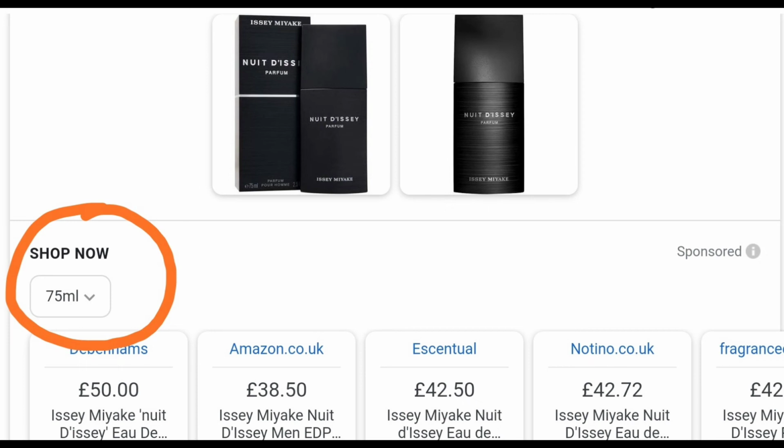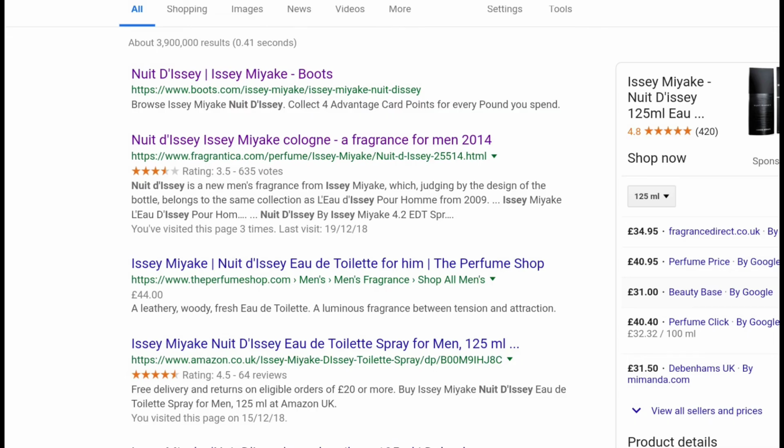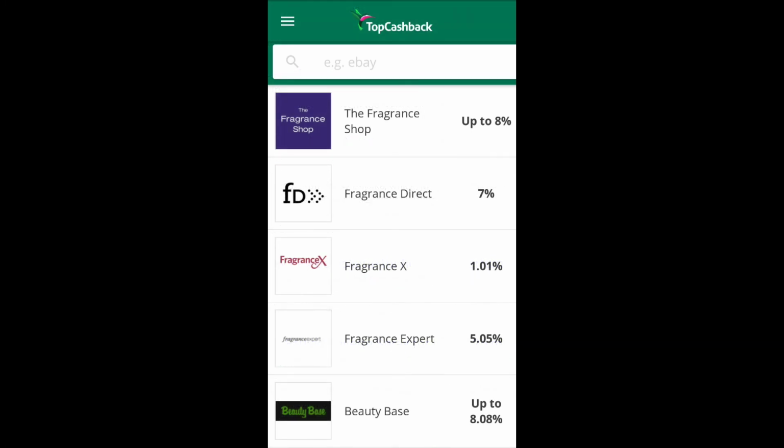Remember, you can search by a specific volume or size. You can also search by shops to include delivery price, but remember, these deliveries aren't always accurate. Remember to check the websites that are returned in the standard search results as well, because sometimes these aren't included in the shopping tool. And don't forget, the Google results don't include any cashback that you might be eligible for. Sometimes a dearer price might work out cheaper once you apply some cashback.